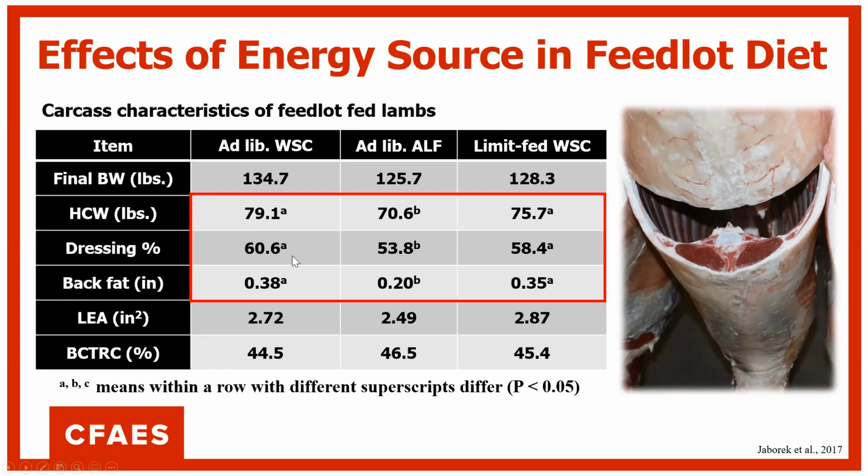Take a look at this. Although not statistically different between the two corn diets, those that were on that ad libitum diet have a slightly higher dressing percentage. And that's probably attributed to them having slightly more fat. Again, not significantly different though between those two groups there.